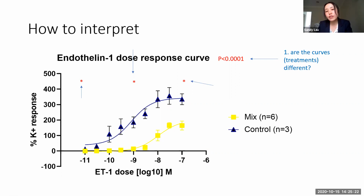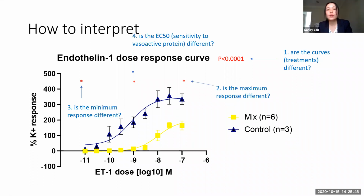And then we try and fit the curves with a non-linear regression. What it tells us is this first p-value: are the curves or the treatments different? All it's telling you is, are you seeing an effect between groups? But it doesn't actually tell you what is different, like how the response has changed.